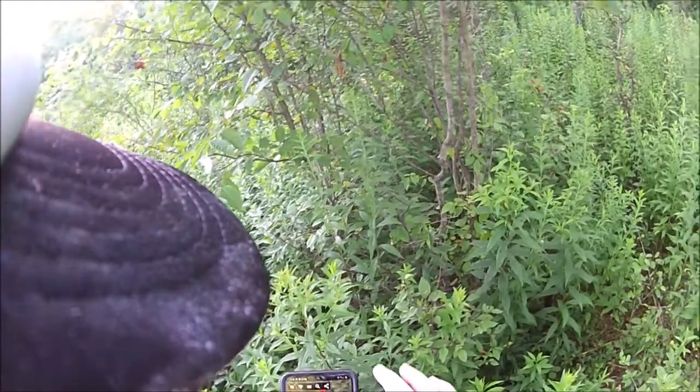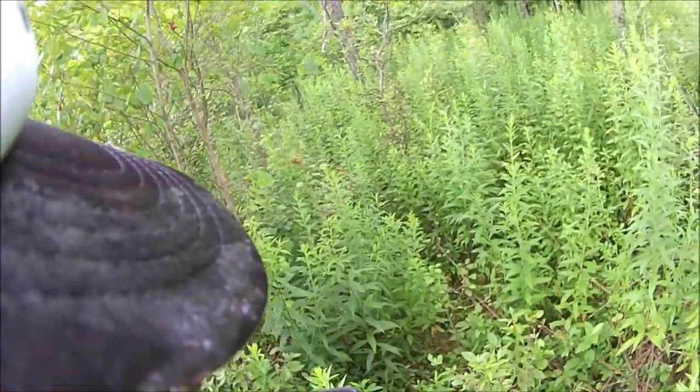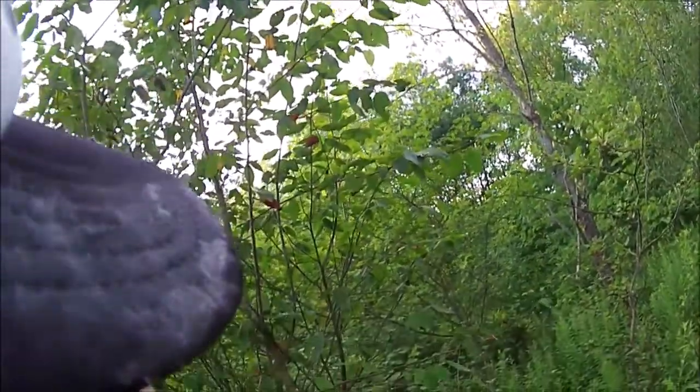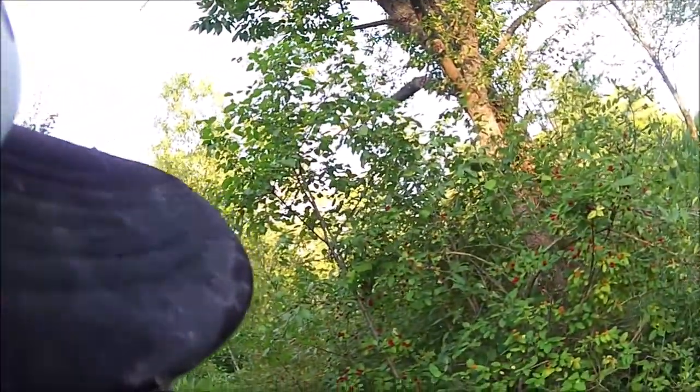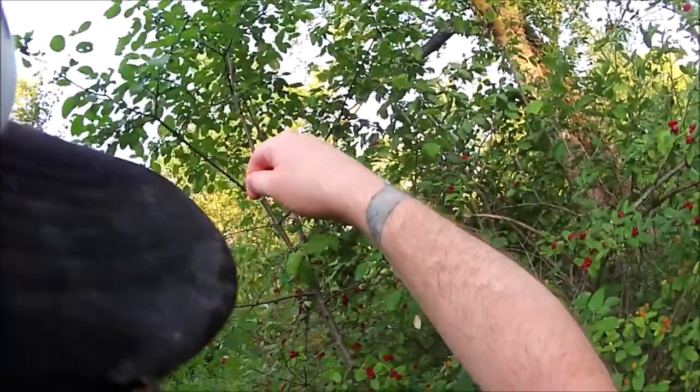All right, so I gotta find my position. Yeah, I'm right next to where I put the high line. It says I had it right here. Yeah, right here it is. Right here it is, folks. Dude!